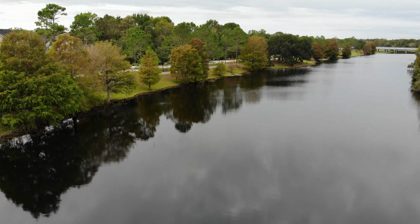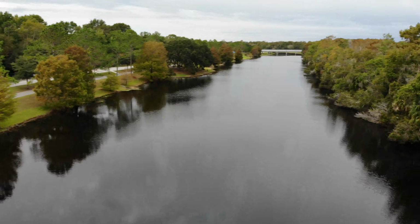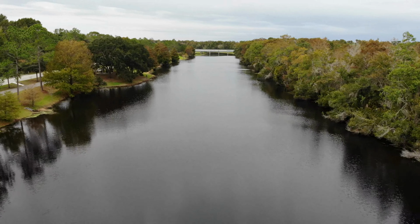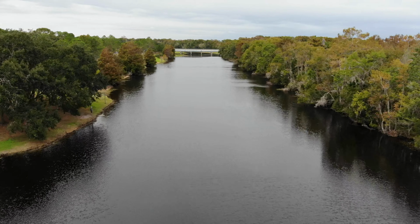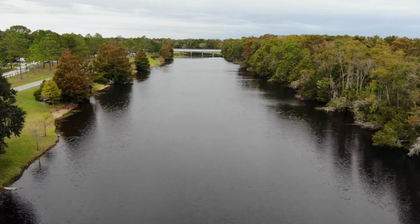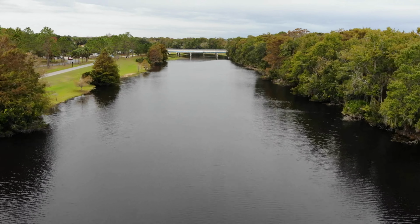I just got my new Mavic Air a couple of days ago, and this is my first flight. I immediately put it in sport mode to see how fast it goes, and man was it flying. So it says it can go up to 42 miles an hour, and it certainly looked like it.